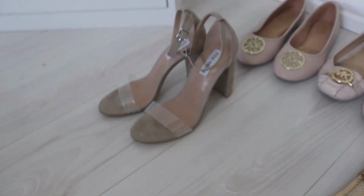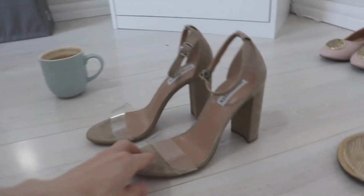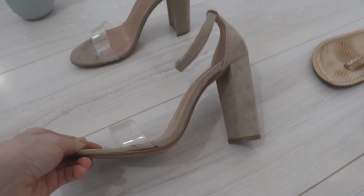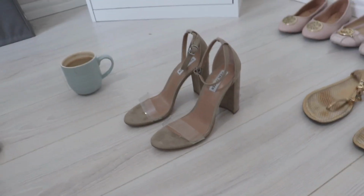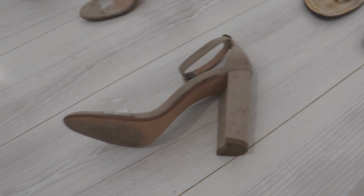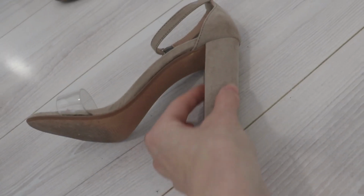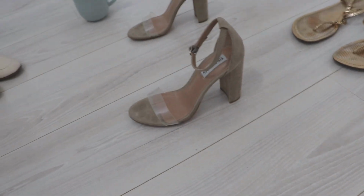And then last but not least, we have a pair of 4-inch tall block heels by Steve Madden, and they are suede and they are just a really nice kind of a light taupe color. These are super sophisticated and super chic. I love them. I don't normally go with a chunky heel. Kind of a block heel or a chunky heel is something I don't normally do. What made this one doable for me is that it's not too thick. It's kind of a nice tall, like a skinny block heel, if there's such a thing.